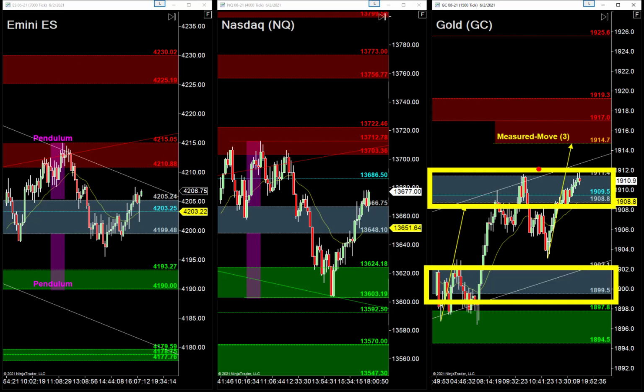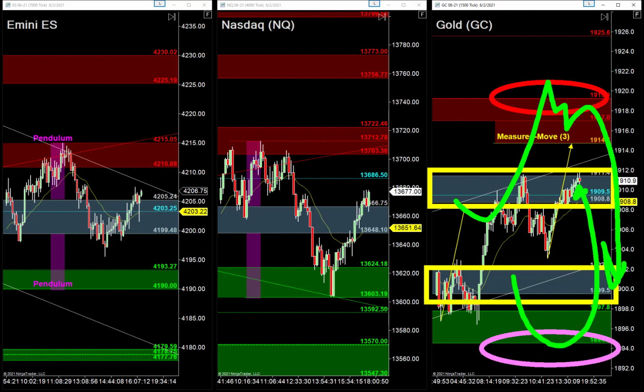So for tomorrow, I would love to short these pops and try to ride this thing all the way back down, and then potentially get the whole thing happening once again at the lows and buy it right back up again.